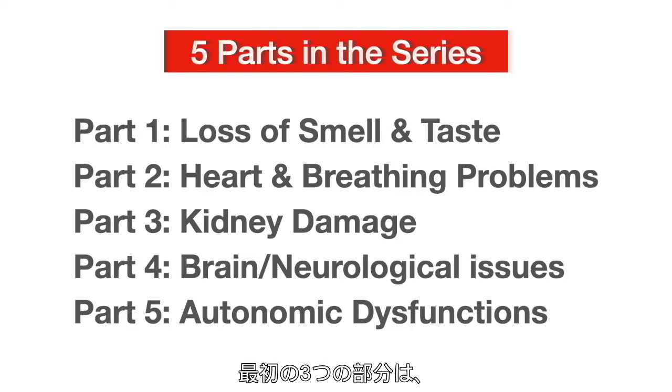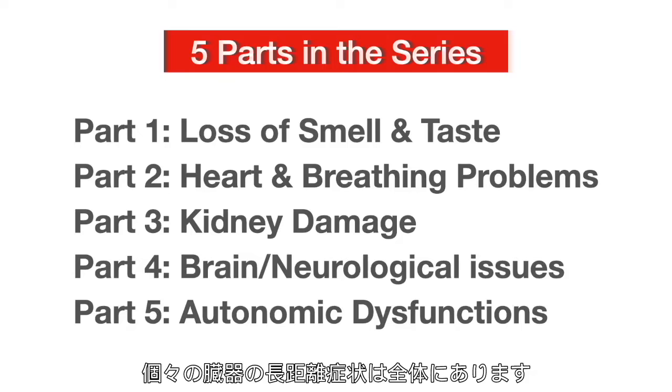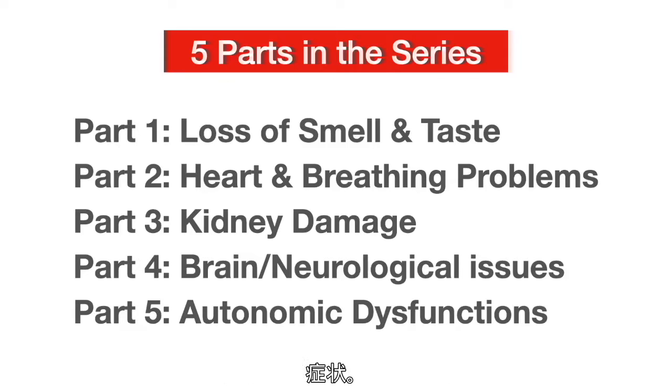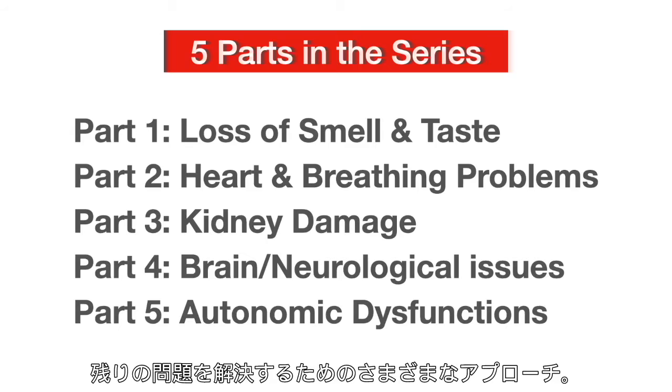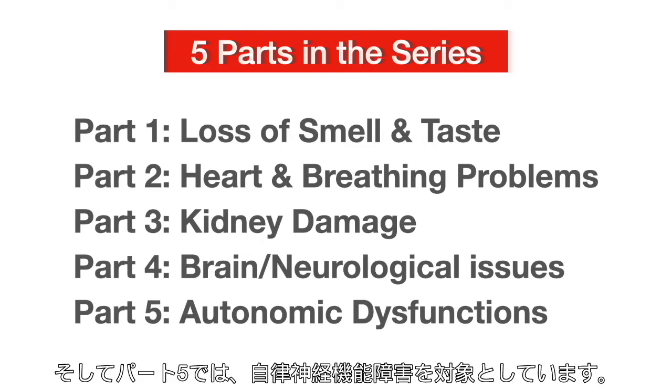Finishing the first 3 parts also gives us an idea of how much percentage of the individual organ's long-haul symptoms are in the overall manifestations. What's left will be managed by using different approaches to resolve the remaining problems. And in Part 5, we will be targeting the autonomic dysfunctions.